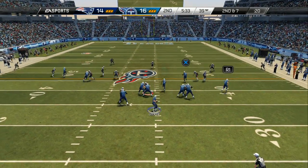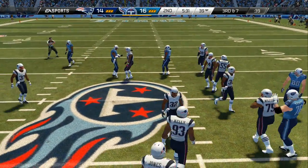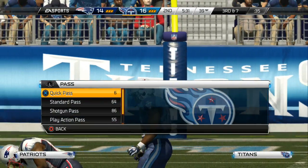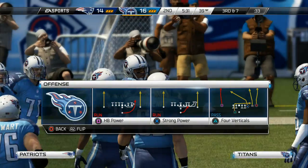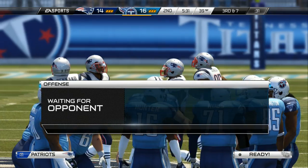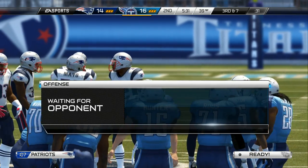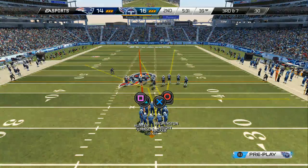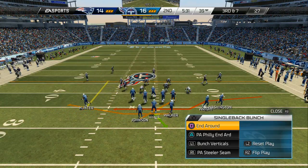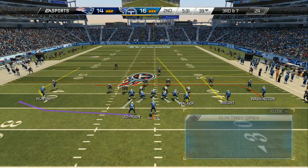Second and 7. Should have had it. You don't see it often in today's game. These gloves these wide receivers wear, my gosh, anybody could catch it. I don't know how he dropped it. Play number 6 coming up on this drive.